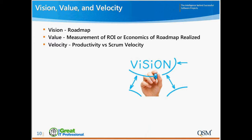Velocity, simply development speed. Well, actually, it's not simple at all. Efficiency is perhaps a better term, and what affects it, both positively and negatively, is a topic that I'll be addressing.